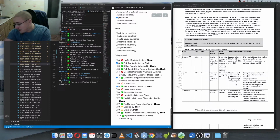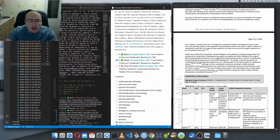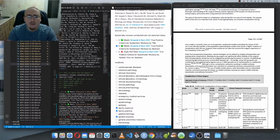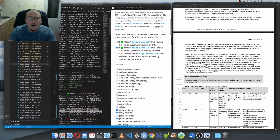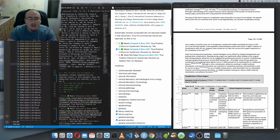Well, at least they did point out that searching for systematic reviews was part of their methodology, but replication, this has already failed replication because we don't know how to replicate that. The systematic reviews conducted are not reported clearly in this document. Only the summarized results are reported. So this is not replicable.